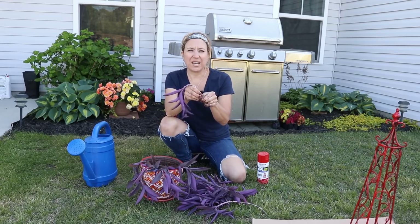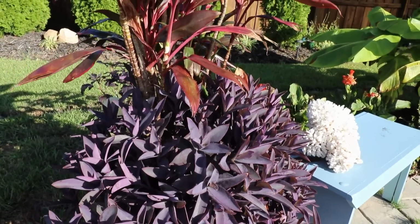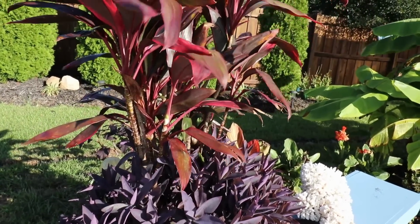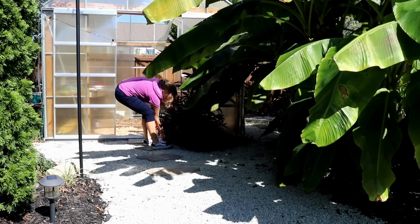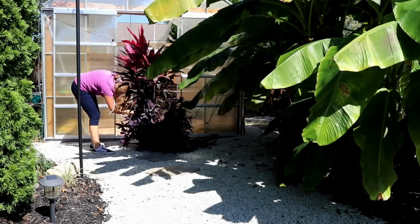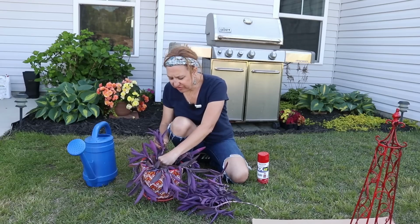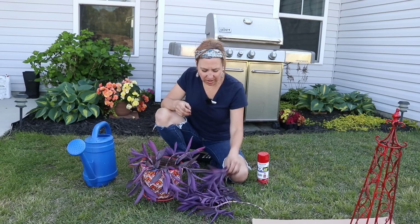These are all pieces that I actually broke off of a huge planter that I have, where I have cordyline and purple heart growing in it. I've had that combination growing together for years now, and I just overwinter it, mostly for the cordyline, honestly. And so I just went in and broke off some snips of that plant, and here I am.